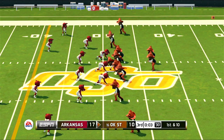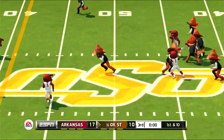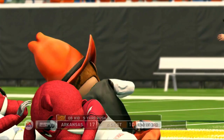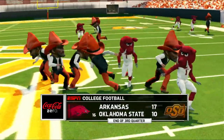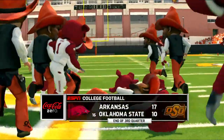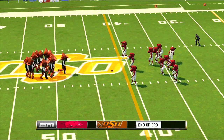Black five, black five. Now he tries to buy some time. Tackle made at the 42-yard line. And it looks like this one's going to come down to the final quarter. 17-10, Razorbacks. Into the fourth quarter now, and we're back to the action.